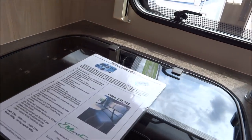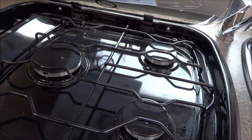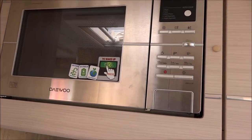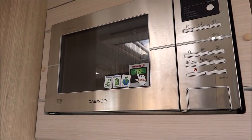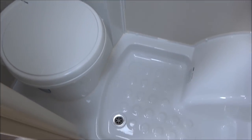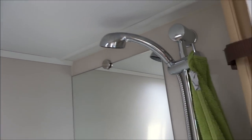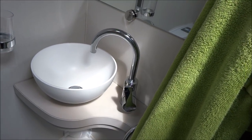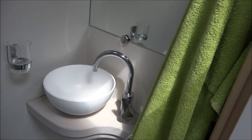And look, a 3-burner hob, which is standard on most of these motorhomes, and a Daewoo microwave. Moving to the washroom, little wet room. Nice little cupboard up here, pop-up roof light, little down lighter, and the shower, and a tiny little basin. I'm sure you could make do with that.